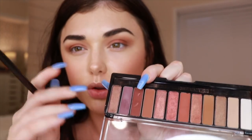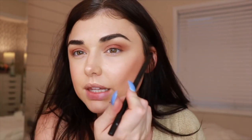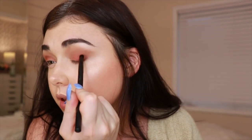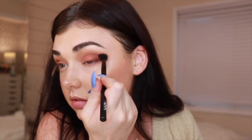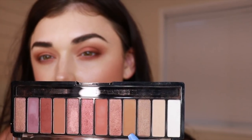I'm just gonna go with a smaller precise brush, and grab this shade right here. This one is one of my favorites. I could actually use this all over my lid for a very smoky look and blend it up, but I'm just gonna apply this one into my outer corner for now, and blend. I'm also gonna grab the same shade and apply this on my lower lash line. And then I'll go back with the medium brown and apply that on my lower lash line as well.